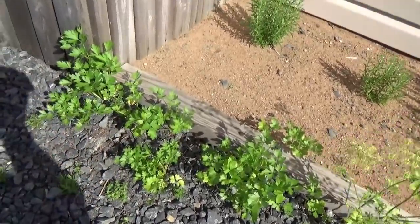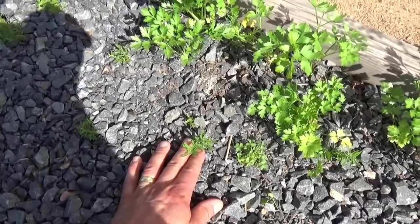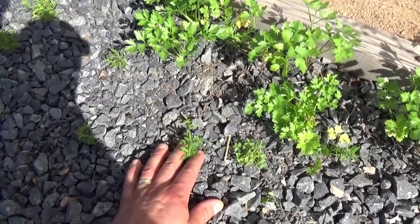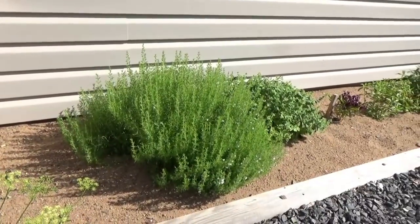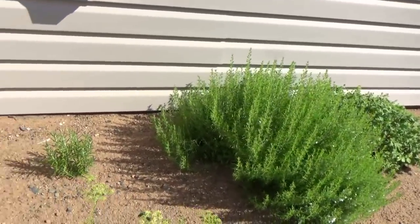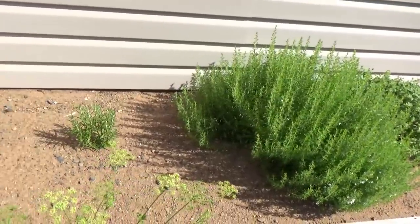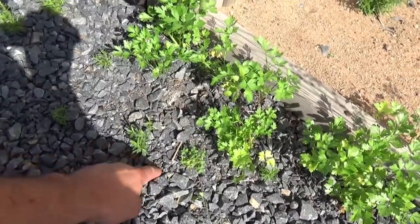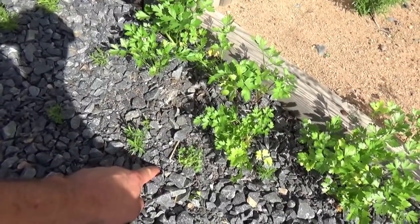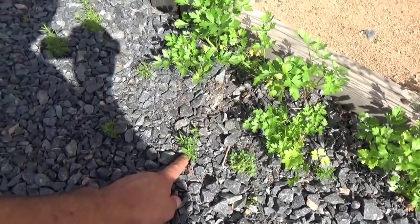In fact, if you look even closer, you see this. I thought this was some sort of weed, and I picked it and I could smell it. This is savory. The savory over here does get flowers, and you'll notice there's no wild savory growing in the sand, though those flowers go everywhere. They didn't germinate in the sand, but because the rain can push them down between the rocks where there's a bit of moisture, they actually germinated.